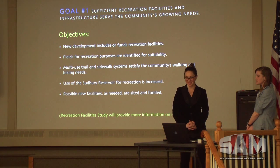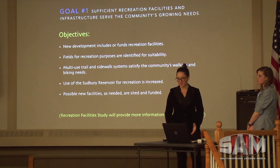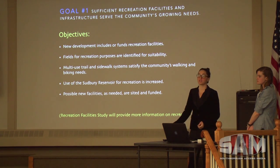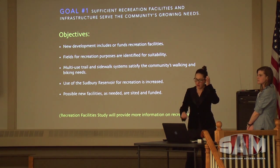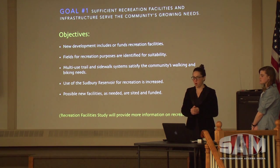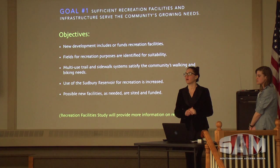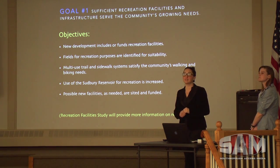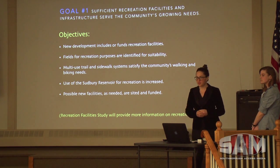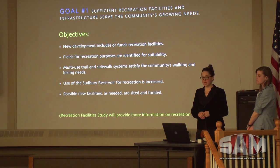So goal 1: sufficient recreation facilities and infrastructure serve the community's growing needs. These are some of the objectives that we've come up with so far, and we are interested in hearing back from you all about other ones, or issues or ideas that you have about the current ones listed as well. New development includes or funds recreation facilities.